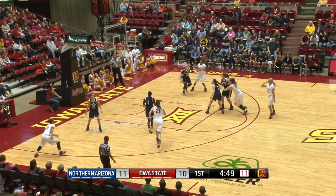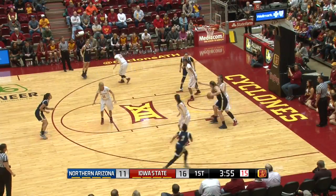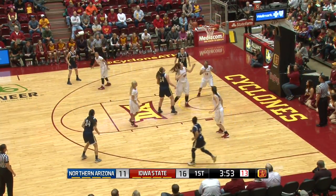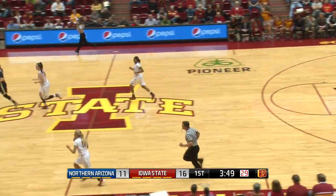Buckley, top of the key, puts up a three. It's good. Jada Buckley hits the three-pointer. Down inside to Rader. Rader, turnaround shot is partially blocked in there by Bree Fernstrom and controlled by Iowa State.